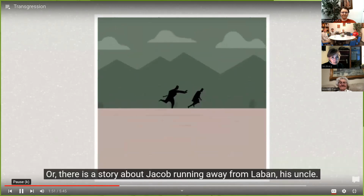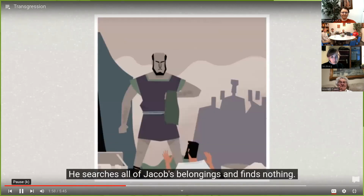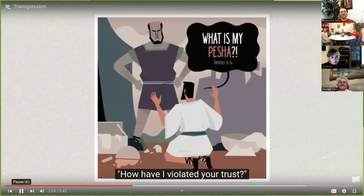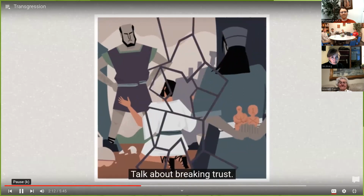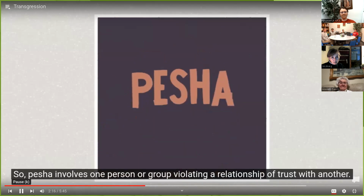Or there's a story about Jacob running away from Laban, his uncle. Laban accuses Jacob of stealing some idol statues. He searches all of Jacob's belongings, and he finds nothing. So Jacob shouts, "What is my pesha? How have I violated your trust?" But the sad irony is that the statues were stolen by Jacob's wife, who is Laban's own daughter. Talk about breaking trust. So pesha involves one person or group violating a relationship of trust with another.